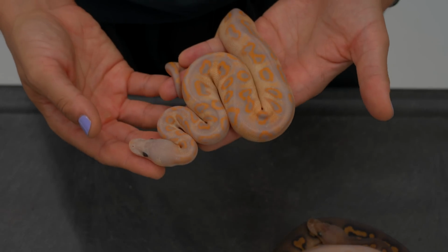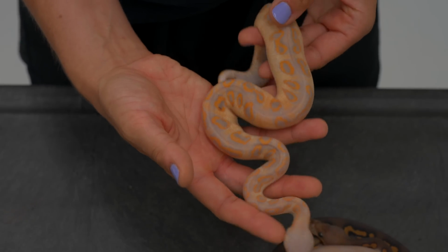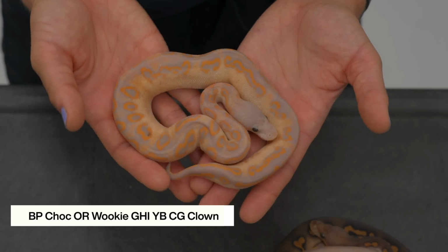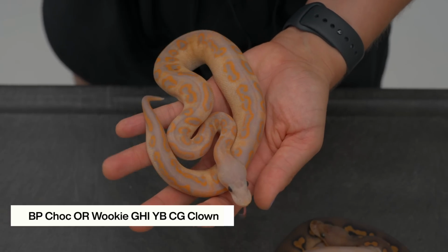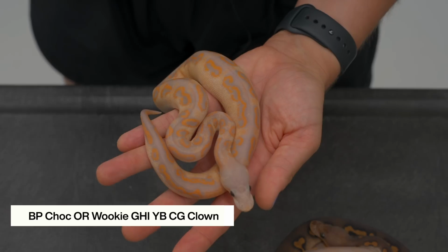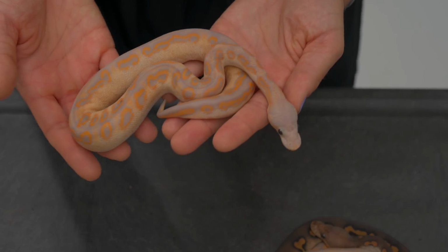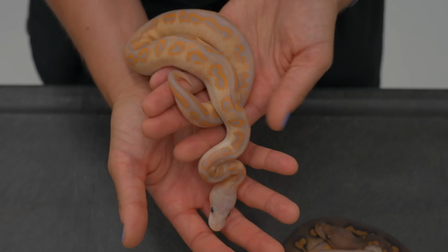And then next up, we're going to add back in the GHI element. So we believe that this snake is a black pastel, chocolate or Wookie, GHI, yellow belly, coral glow clown. What's interesting about this is that we actually believe that we have recreated the original Kraken for the first time. We have never gotten a snake that looked like the Kraken 1.0, as we call it, until now, except that this one has coral glow. So it's got the colors inverted, but the pattern elements match almost exactly to that original Kraken.